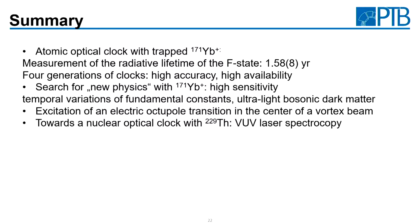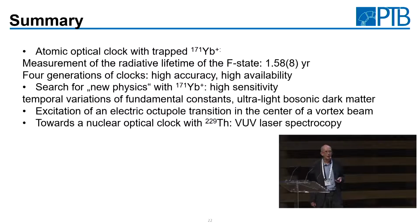So with this, I'd like to briefly summarize. I've spoken about optical clocks with ytterbium plus and the fundamental tests that we have been doing with them because of the nice combination of high accuracy and good availability that we have in these ions. So we have improved on a number of limits for violations. We have not detected new physics, but we have improved the clocks, and we have improved the limits on a number of these parameters.